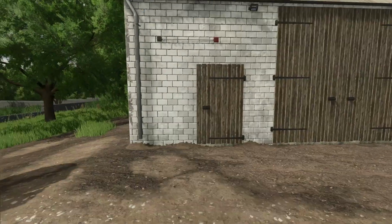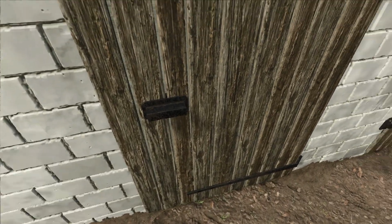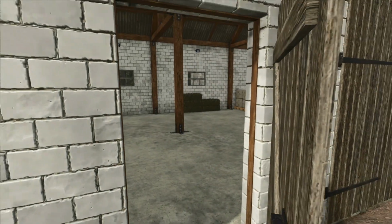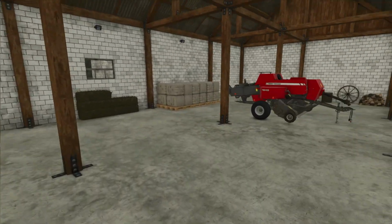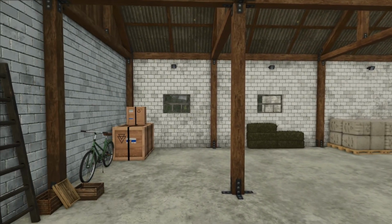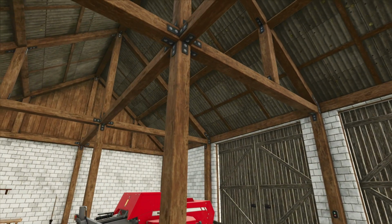But okay, guys. So let's see if I can find the right key for this door and see if we can get this thing open. Alrighty, so there we go, guys. I managed to get this door unlocked, and we've got the barn open. And we are greeted with quite a decent sized barn over here, guys.